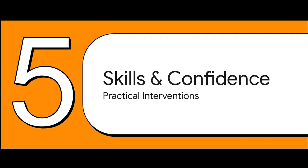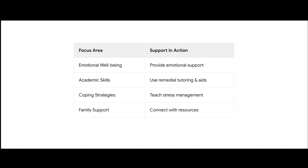Okay, so we've got the definition. We've got the team. Now for the really practical part. What do we actually do? Let's look at the real-world interventions that help build both skills and confidence. The support has to be super targeted, right? So if we're focused on emotional well-being, that looks like providing tons of emotional support and reassurance. For the academic stuff, it's things like remedial tutoring or special learning aids. To build up those coping skills, we're actually teaching them stress management techniques. And for the family, it's about connecting them with community resources so they're not alone. This is what compassionate support actually looks like.